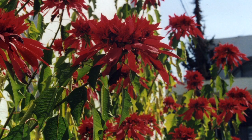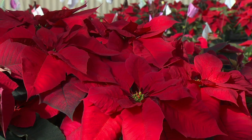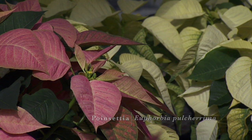I was in Mexico about 15 years ago and was really surprised by this small tree, and as I got close up I realized it was a poinsettia. It was about 8 to 10 feet tall. So I'm assuming the plant that we know today has gone through a lot of stages to get to where it is. Yeah, most people see it as a potted plant, really short. Originally it was used as a cut flower.